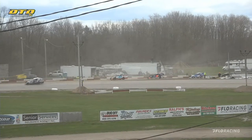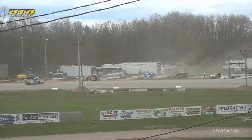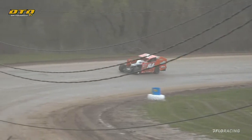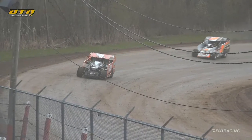So Billy Decker, quickest in that group, second overall, 19.664. Jimmy Phelps, a 19.761, third quickest. Alex Payne, 19.763. And Matt Williamson, your top five.